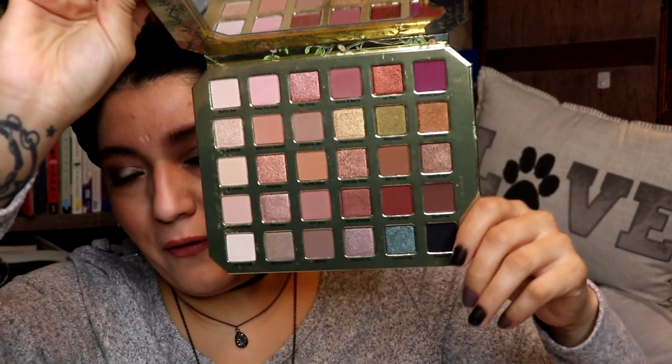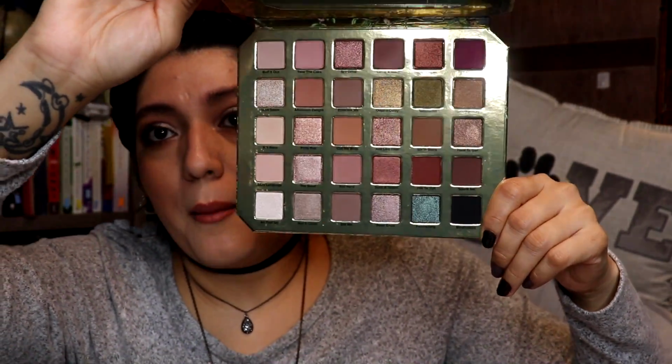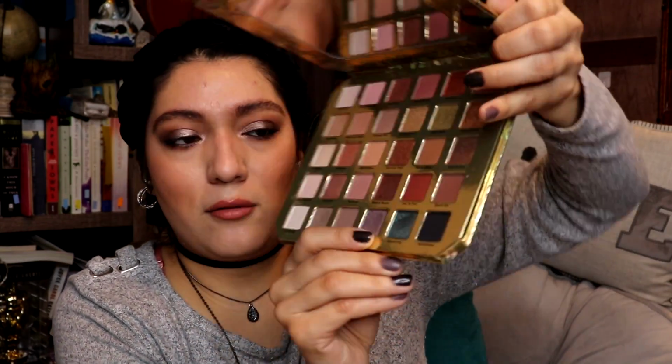this is the Natural Lust palette by Too Faced. Let me give you a quick peek on the inside. Not my favorite. The quality is okay and the eyeshadows are really pretty, but if you look at the colors of a peacock and then you look at that, it doesn't really match. I wish it had more darker pinks or more actual greens. And the one shade in here called Peacocking doesn't even show up properly.